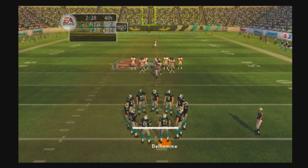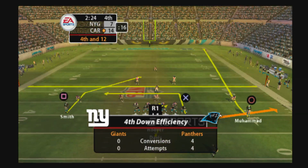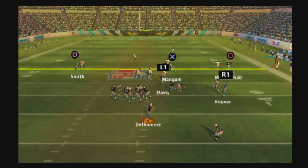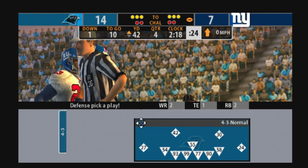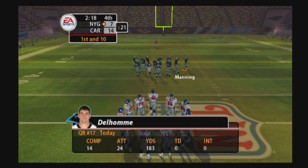Fourth and long after the snap. So instead of the special teams group, they're going to let the offense stay out on the field and take a shot on fourth down. Gets the pass off. This one falls incomplete. Two minute warning coming up.